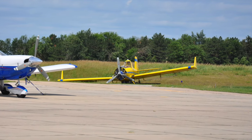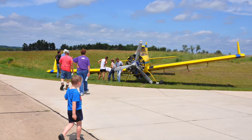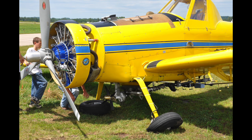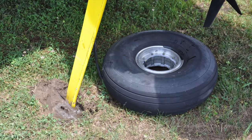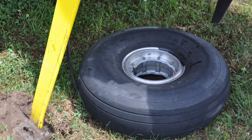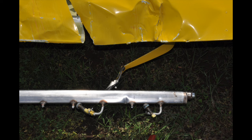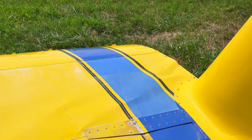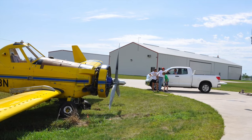The airplane wasn't that far away, but the damage had already been done. This plane would not be flying for the 2011 season. We hired a wrecker to come out and get the airplane back up on the ramp, but soon realized that that was not going to be big enough.